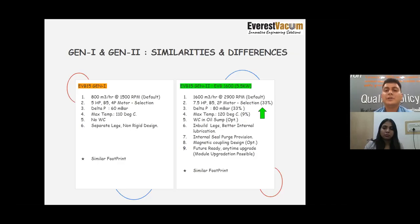Now coming to the Gen 2, we have doubled the volumetric displacement rate. Now this can provide 1600 meter cube per hour at 2900 RPM. This is the default. The connected power has gone up by 33%, that is 7.5 HP or 5.5 kilowatt. It is a flange mounted 2-pole motor. Now the major achievement is the differential pressure that it can cater to is 80 millibar, a 33% rise as opposed to the Gen 1 model. Maximum temperature catering ability has also gone up by 9%.